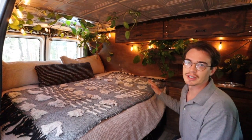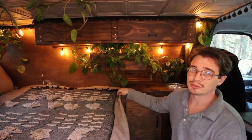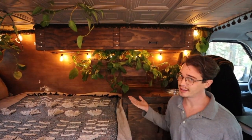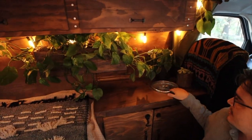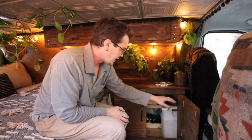We don't have any room for anything else in here. Not an inch to spare on the width. We built a beautiful kitchen in our bus, and we ended up using it like twice, because we did all of our cooking outside. This is basically just a sandwich and salad prep area. And we also have a thrifted crystal dish that we have as a sink. We have plenty of storage down here.